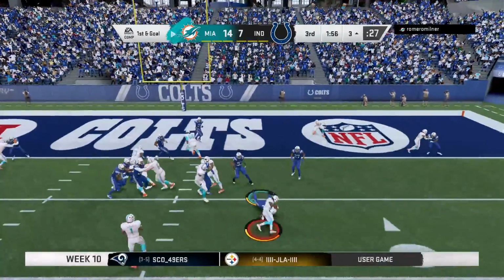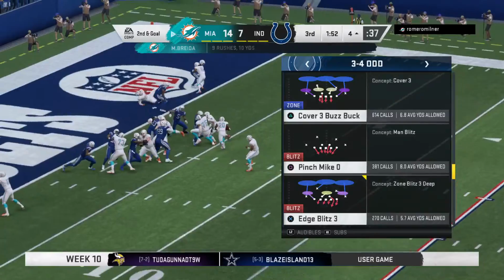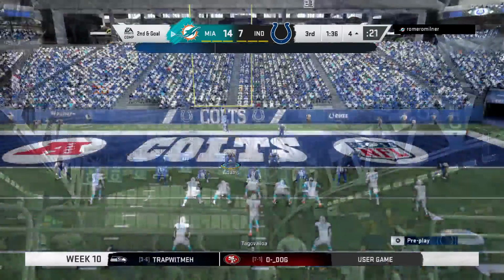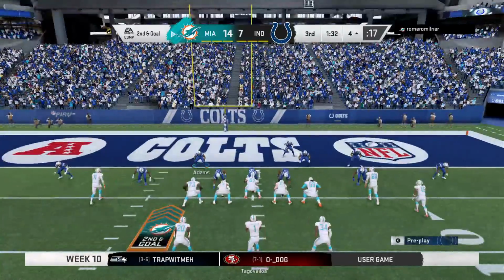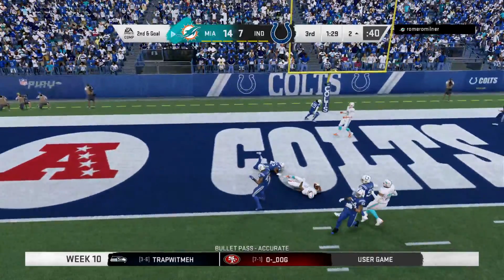They'll try to run with Breida. And this one will wind up with him losing yardage back to the 4-yard line. That sends him 2 yards in the wrong direction and leads to 2nd down. From back at the 4, here's 2nd and goal. 2nd and 4. He's got it.